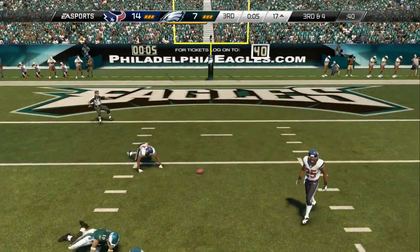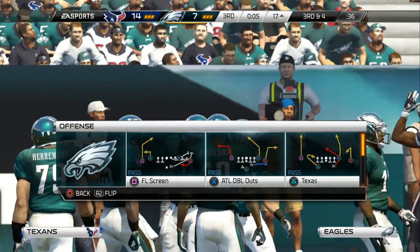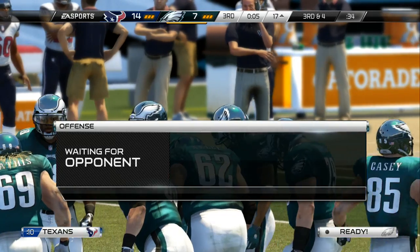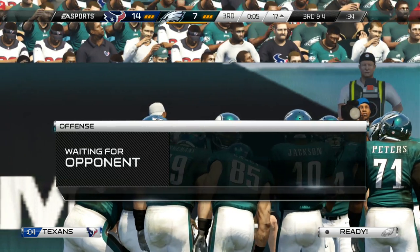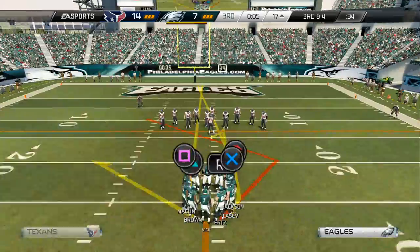Pass is made, and it's incomplete. The hit jars the ball out. That's interesting as you watch the receiver trying to make that catch. He knew the defender was close, so he didn't put all of his heart into it. The defender made a nice hit and knocks the football out to the ground. Hey, let's go!